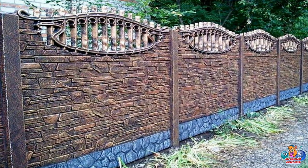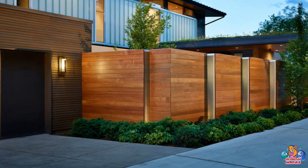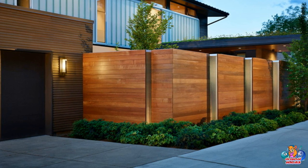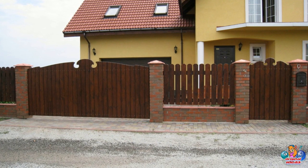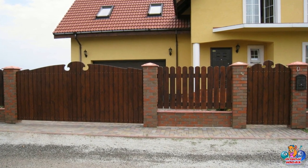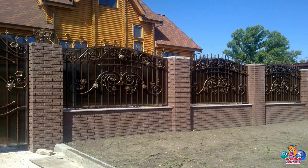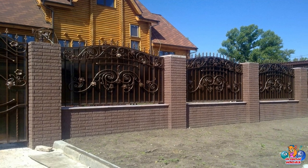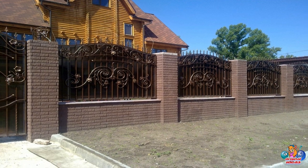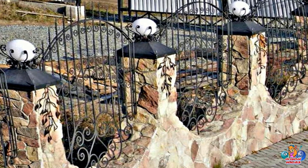Protection. A fence can protect your front yard from intruders, animals, and other unwanted visitors. Noise reduction. A fence can help reduce noise from the street, making your front yard a more peaceful and enjoyable space. Added value. A well-maintained fence can add value to your home, making it more appealing to potential buyers.